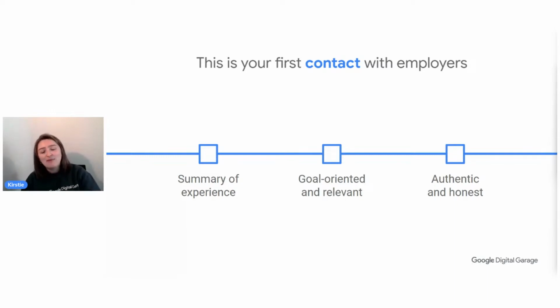And that's not just about all the previous roles that you've had. It's about much more than that. It's a summary of all of your experience, and that includes experience that you've had outside of work. Do you have something that you have committed to on a skilled hobby level that has brought a certain discipline into who you are and how you handle situations or problem solve? Can you show that prospective employer that you are goal orientated and relevant to that company? They also want to see that you are authentic and honest.